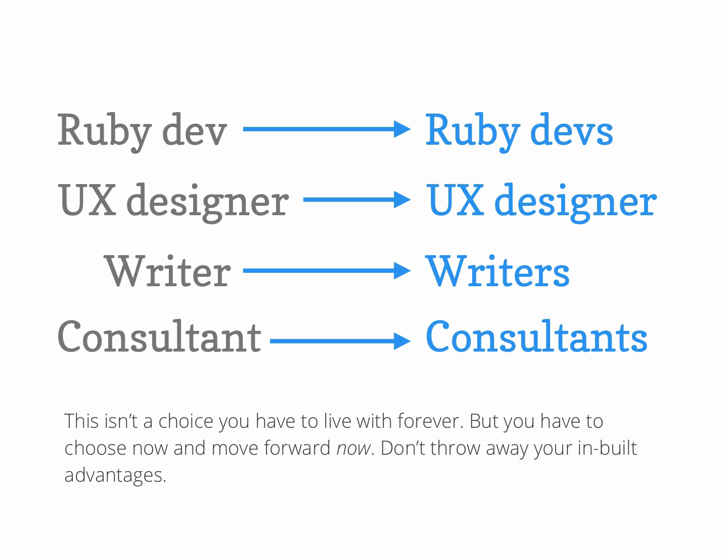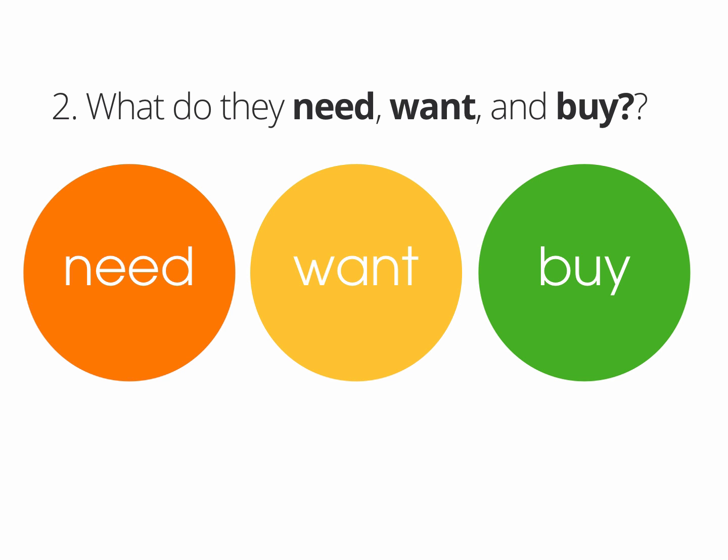If you're a Ruby developer, congrats! Your audience is Ruby developers, or the people who want to be Ruby developers, or the people who hire Ruby developers. That's your three-legged option. Same thing for designers, writers, consultants, as specific as you can get. You don't have to stick with it forever, but trust me, don't throw away your advantage now. Suitably chastised, let's move on to question 2.